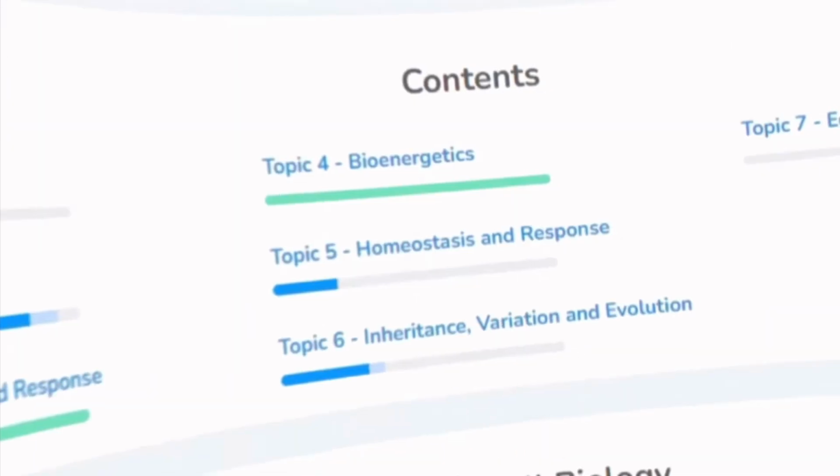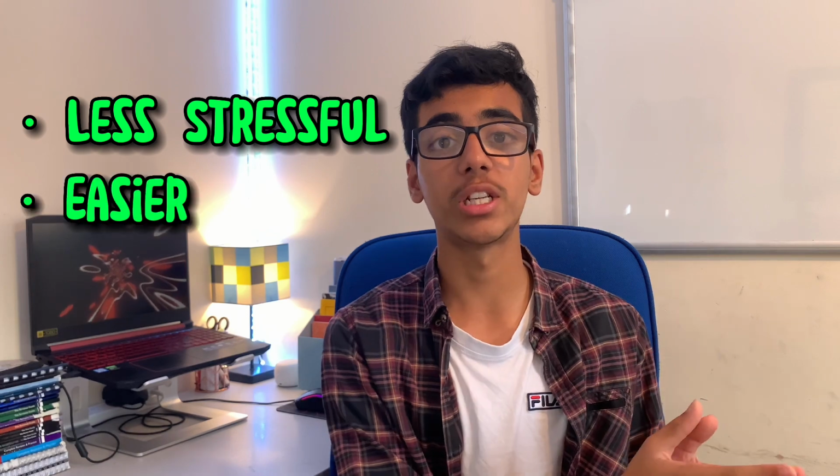So figuring out which resources you're going to use and which resources you're going to make yourself for which subjects is going to be so crucial, because it's going to make year 11 less stressful and so much easier for you. And if you haven't made resources and you've just finished year 10 like me, then don't really worry because you've still got the whole of this summer to make them as well.